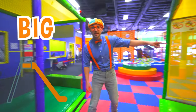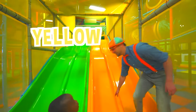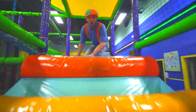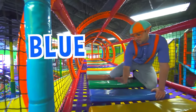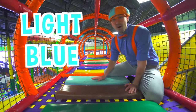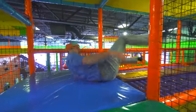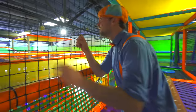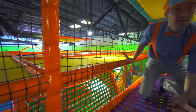Slide! Ooh! This slide is the color green, and this over here is the color yellow. Let's find the top, okay? Come on. Whoa, look at all these colors. We have a yellow step, a blue step, a green step, a brown step, and a light blue step. Let's go over. We're really high in the sky. Whoa, look through here. Whoa, see, we're on the top. Hello? We're at the very top. Let's keep going. The slide top must be near.